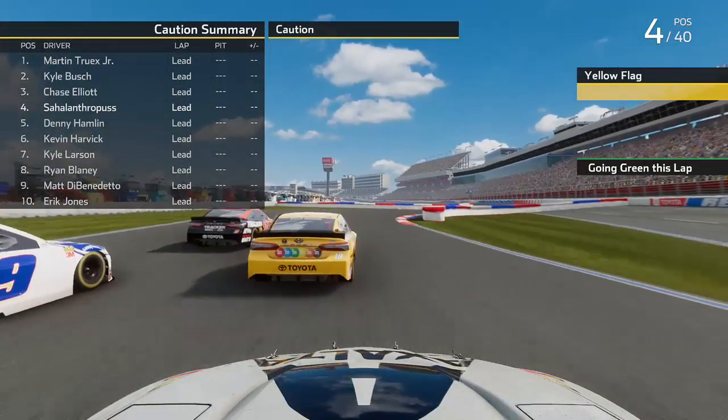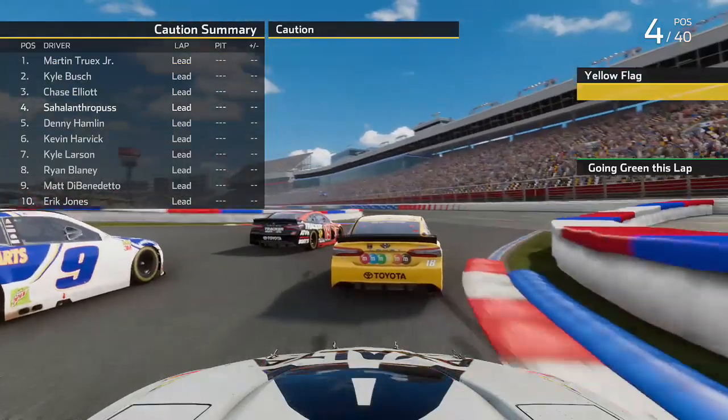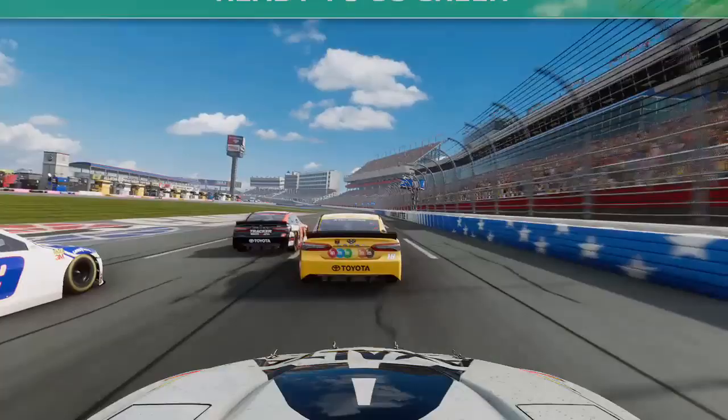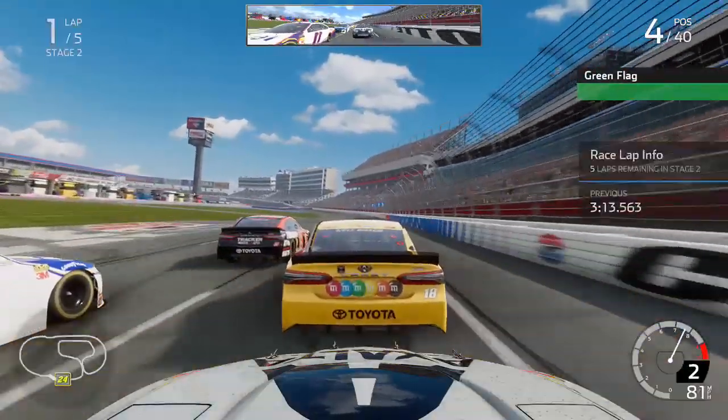Right now, I was a little bit concerned about that because I was hoping that we could come to the ROVAL and have a shot at victory, but it certainly doesn't look like anyone's going to be beating Martin Truex Jr. right now, as stage 2 is underway here in the ROVAL.